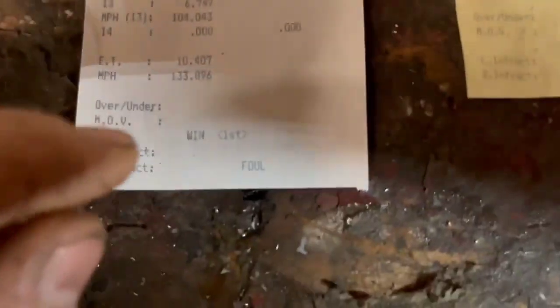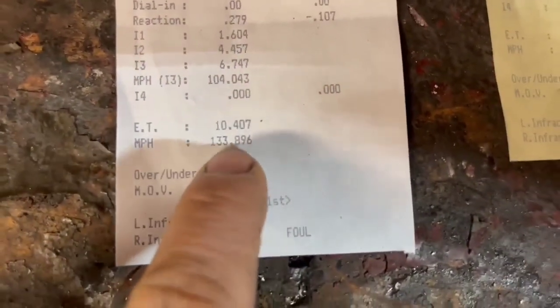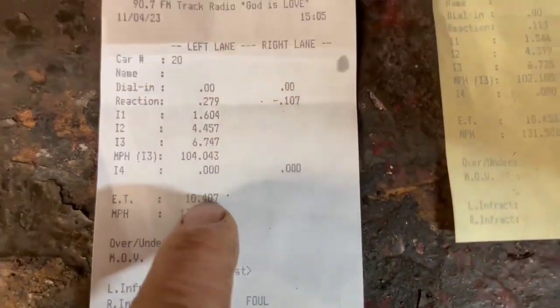But these are the best times. Here, 672 in the eighth here. Almost 134 miles an hour, but that is the best so far. And this is on a hurt trans. It's on its way out. It's just starting to fail, so.